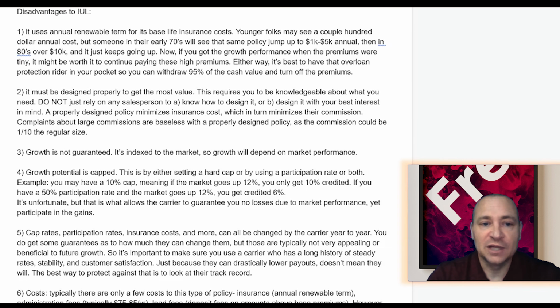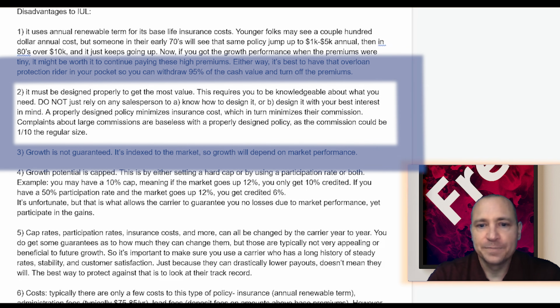Number 2 in our cons list, it must be designed properly to get the most value. So this requires you to be knowledgeable about what you need. Do not just rely on a salesperson to, 1, know how to design it, or 2, design it with your best interest in mind. A properly designed policy will minimize the insurance cost, which in turn minimizes the commission to the agent.